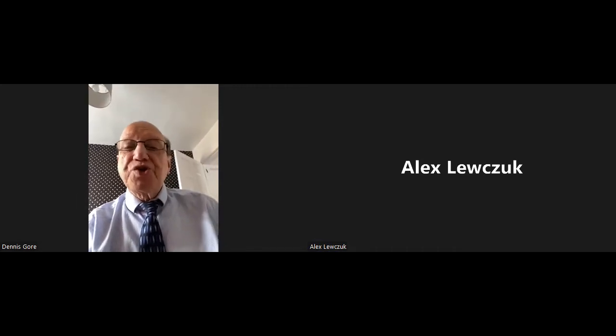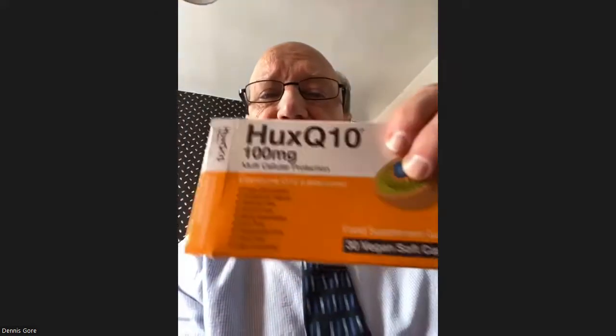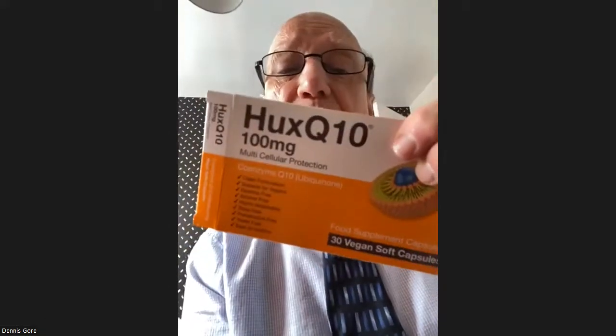That's right. So I've been talking about the world's rarest mineral, which is called selenium. This is a box of selenium. It's a tablet. It costs 10 pence a day. I'm just with my other hand taking out the tablet. So there's the tablet of selenium. And I'm also talking about a capsule which is called the letter Q with the number 10. And this is the box. This is called Hux Q10. This is a brand of Q10. It's 100 milligram strength. And in the box, there's these capsules.